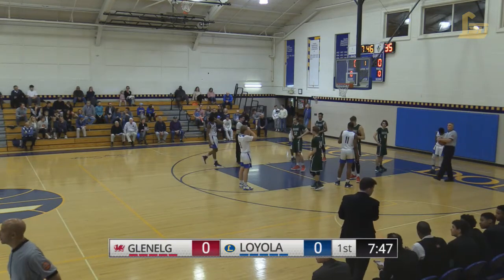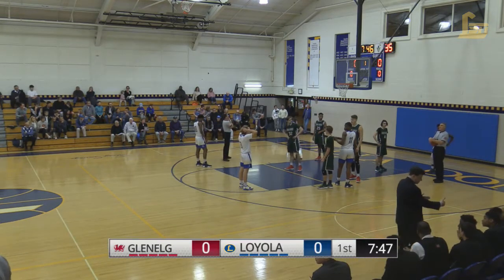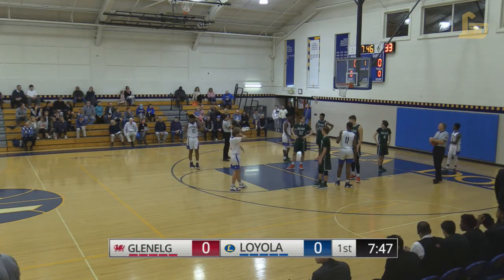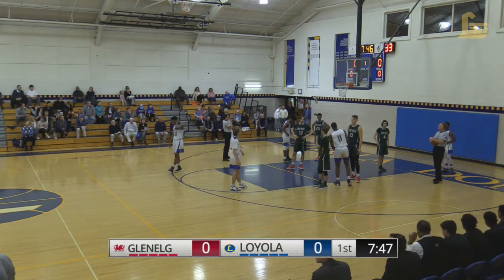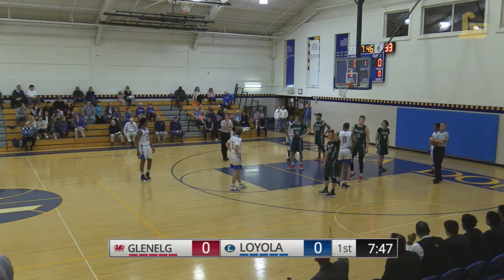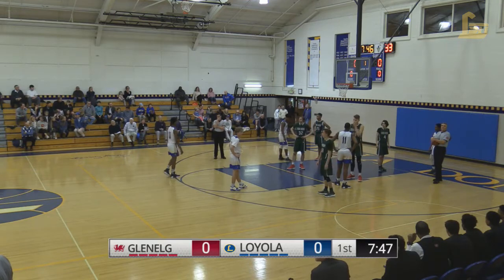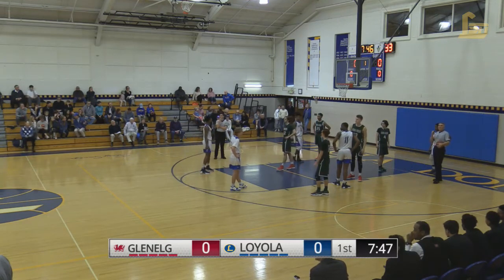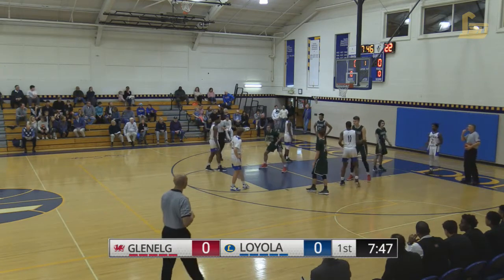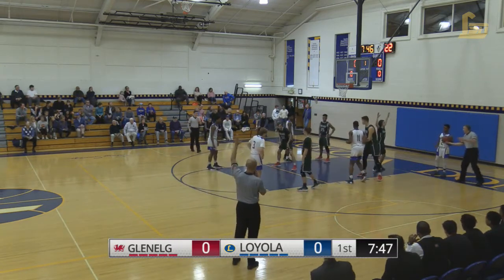Definitely a huge key for the Dons here is to build off recent success, as the Dons are coming off a huge victory against the number 10 ranked McDonough Eagles in their last game. Previously, however, the Dons have lost 3 of their last 4, whereas Glenelg is coming in hot, winning 3 of their last 4. So definitely two different scenarios coming into this game.